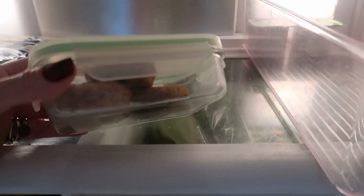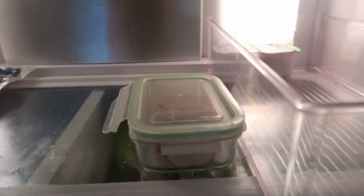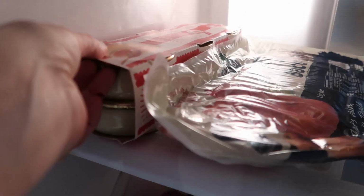What's that? That's a couple of muffins that are left over from Jessica's baking. Some bacon there, and these are treats for the weekend, the creme brulee. And then this is the vegetables that we've got from Costco.